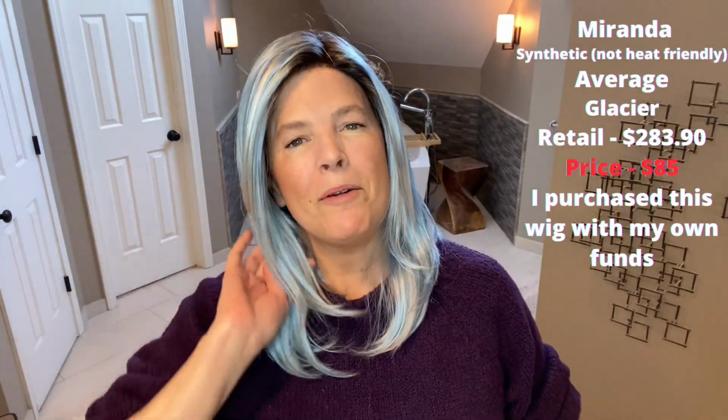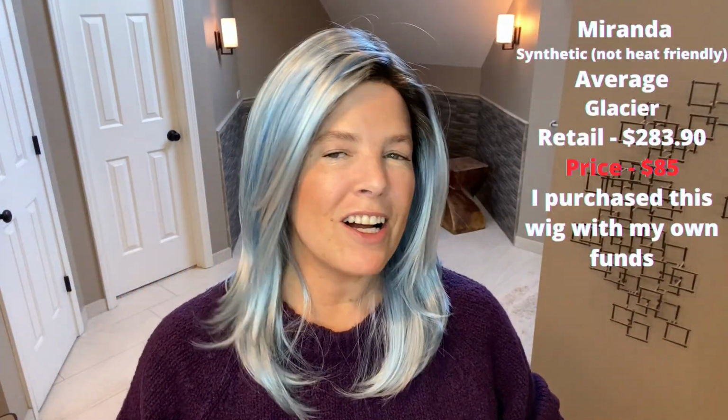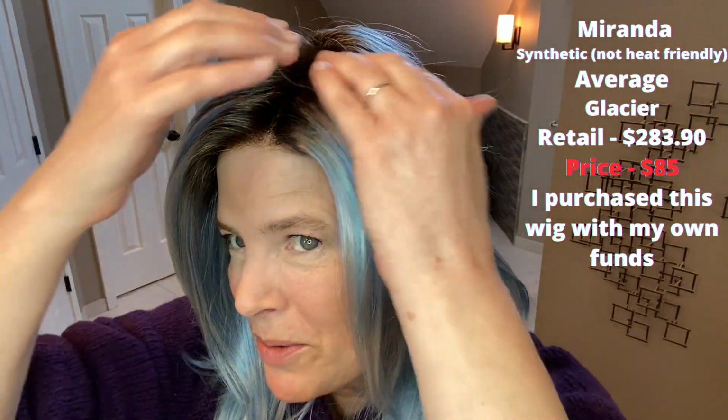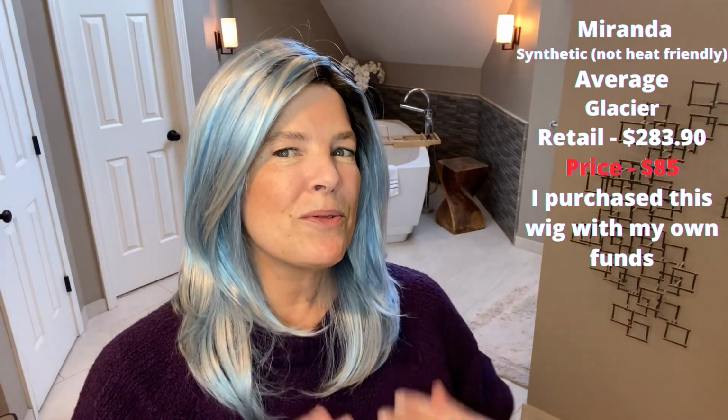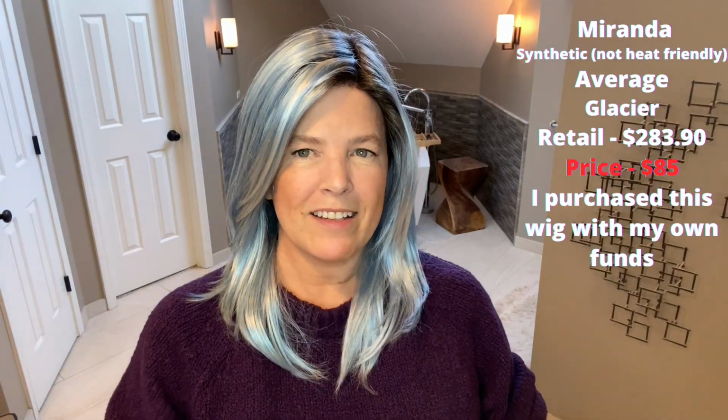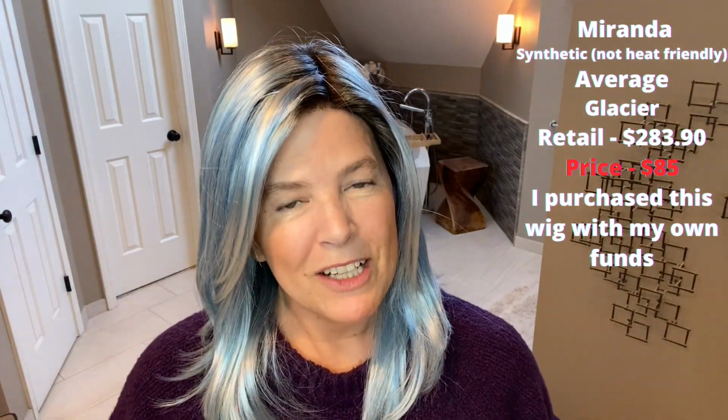This beautiful style is Miranda by Jon Renau in the fun color Glacier. You can see that silver and blue with the dark rooting. Just really beautiful, great for Alopecia Awareness Month if you like to show your support during that time. So let's go ahead and look at the details.